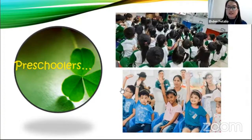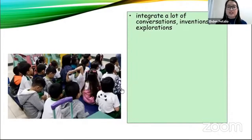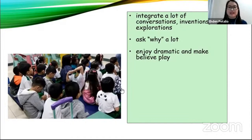So what are the characteristics of our preschoolers? Definitely, they integrate a lot of conversations. They do inventions and explorations. They ask why a lot, di ba? Laging sinasabi nila, oh teacher, why that happened, teacher? Bakit? Laging ganon. Then they enjoy dramatic and make-believe play. They are playing Elsa and Anna in school and even at home. They love to play with words and language.